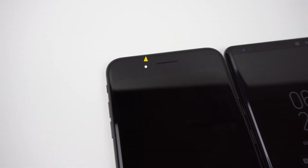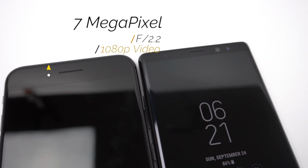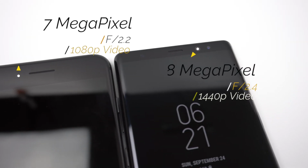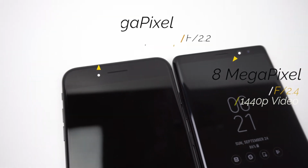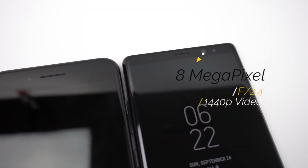The front camera on the iPhone 8 Plus is a 7-megapixel sensor with an f2.2 aperture that can record video at 1080p. The Note 8 sports an 8-megapixel sensor with an f2.4 aperture that can record video at 1440p.